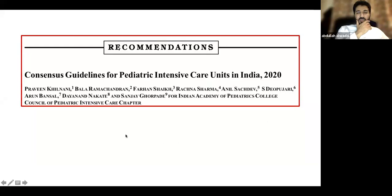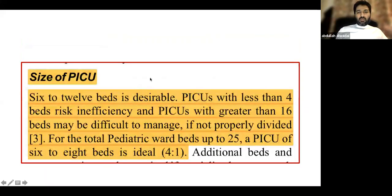This is the article I told you about in the beginning. In 2020, Dr. Praveen Kilnani also published guidelines. At that time, the first one, he was in the state of Georgia. This time he was back in India. So it can show you the two extremes. Somebody who worked in the States, then went back to India, and published guidelines both times.